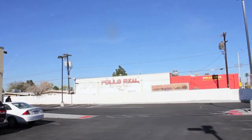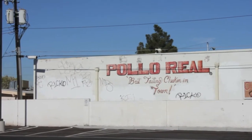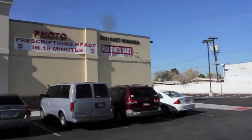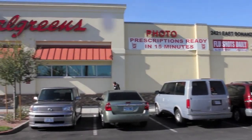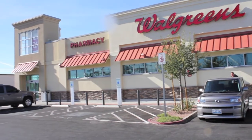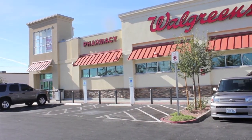And another example of this environment being a heavy graffiti zone and the integrity of the Walgreens brand is maintained and will be throughout virtually the life of the structure.